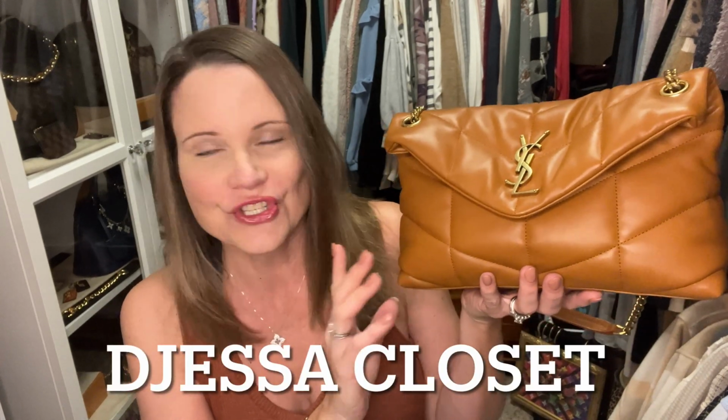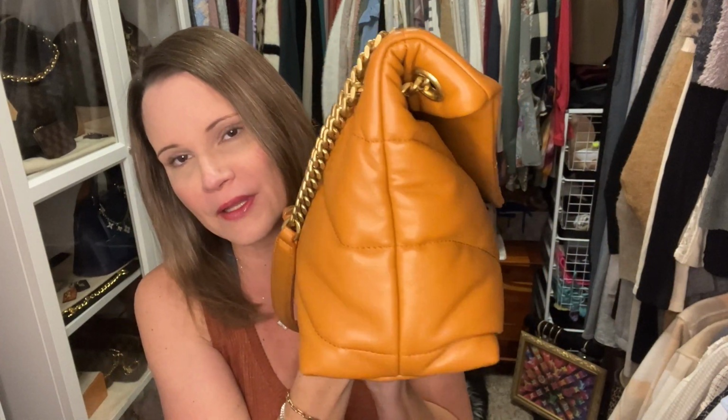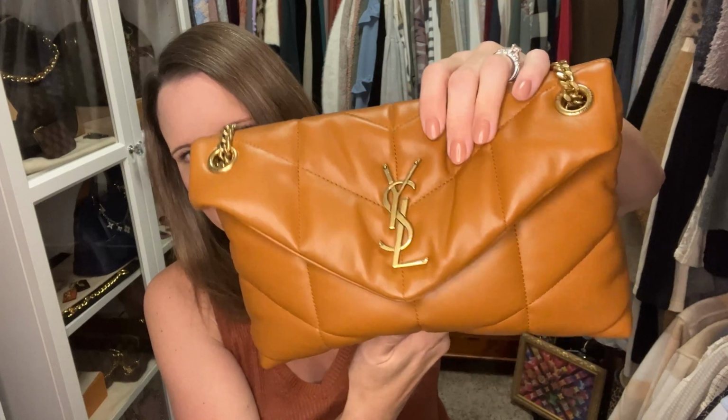Next, I'm going to cover my puffer bags. I have 3 of these bags now. This is the first one that I acquired, and I got it from Jessa's Closet. She is a great source for Saint Laurent, for Prada, for Dior, for Gucci. I bought this bag and the Gucci bag from her for well below retail price. This is in the color Dark Honey, sometimes Miel, M-I-E-L. But Dark Honey is an apt name for this particular handbag.